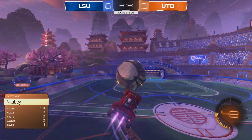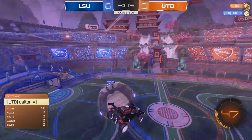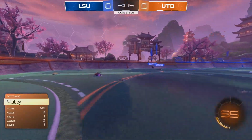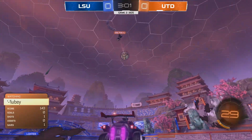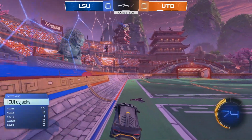Not a lot of attacks from either side. It's basically been a fight for midfield at the moment. Lotech, no boost to follow this one up. It's going to need some help. Braun B is the man to do it. This one bouncing above the box of UT Dallas, cleared away by Dalton.